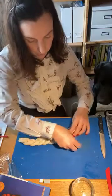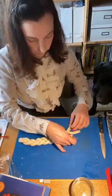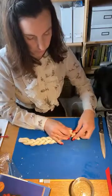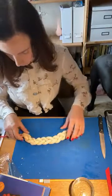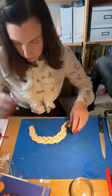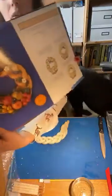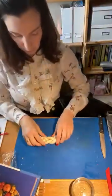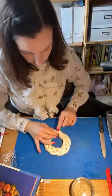You'd even eat this, wouldn't you, Bailey? So you just have to have a little practice. Hang on, that's not right, is it? And then that goes there. A good place to join them is down at the bottom, where you're going to cover it with that fruit. And then it won't matter if it's gone a bit wrong.